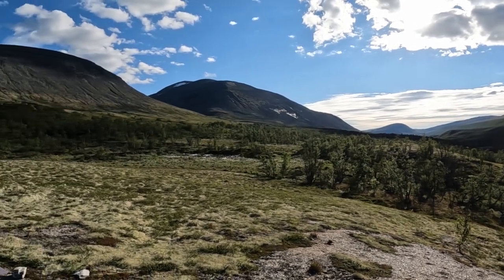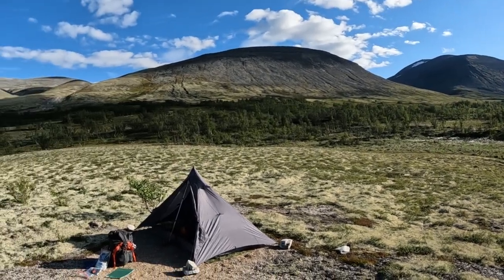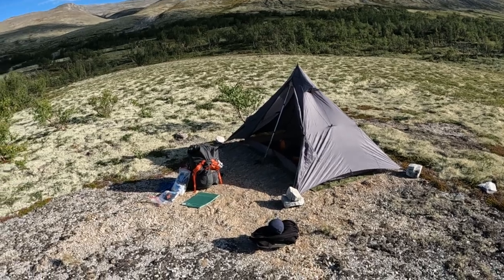Some nice mountains around. And yeah, like I said, I'm just getting the camp set up. I'm gonna go ahead and cook some dinner because it's been a long day and I'm hungry. All right, that's enough for now. See ya.